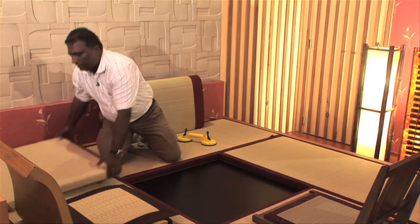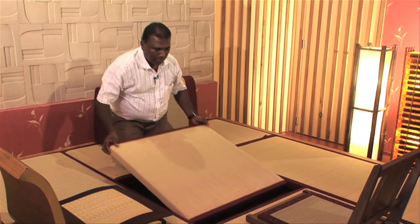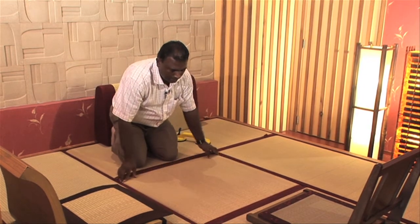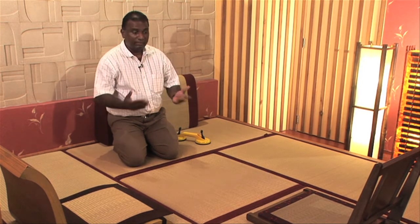And then you can get a piece of tatami and place it right in. And this whole thing is flat. And this area, you can use it for sleeping. And it becomes an additional bedroom concept.